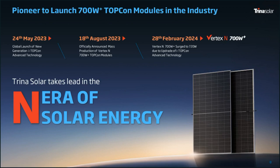And here is a milestone of our 700 watts plus TOPCon modules in the PV industry. Last year, on the 24th of May, we globally launched our new generation iTOPCon advanced technology. And then last year, on the 18th of August, we officially announced mass production of our Vertex 700 watts plus TOPCon modules. And this year, on the 28th of February, we upgraded our 700 watts plus modules to 720 watts due to upgraded iTOPCon advanced technology. And now Trina Solar takes the lead in the new era of solar energy.